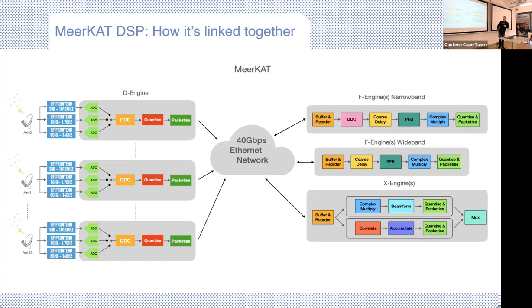So how is this all linked together? We've seen some top level views of where we have the dish and the D engine. Heno and CS talked about that earlier in the week. This thing gets stitched together in a 40 gigabit Ethernet network. And we have these various processing levels of F engines, both wide and narrowband, and our X engines, and the data is flowing between them. I'm now going to hand over to James, who's going to take you through the Ethernet network side of things. And then I will resume with the FPGA side of stuff.